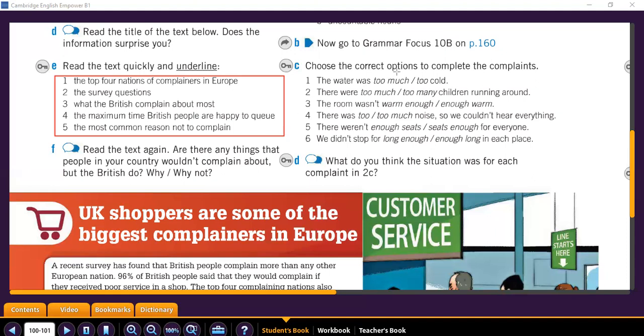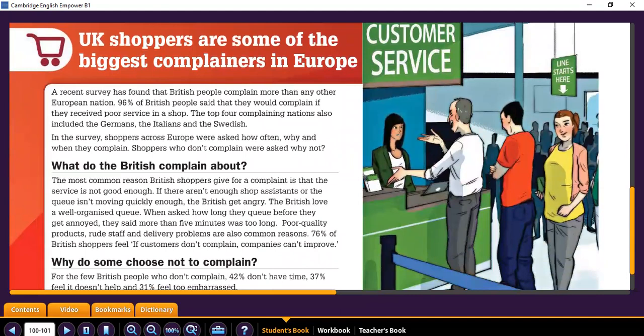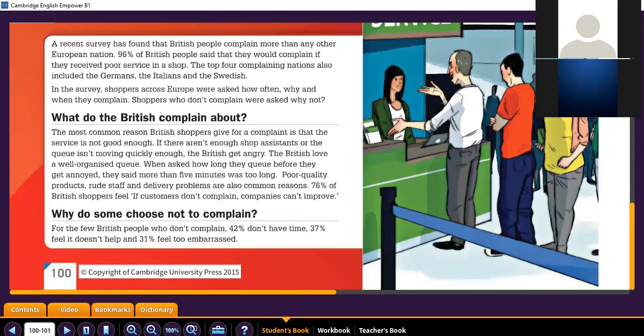Okay, guys, so pay attention to the reading because you're going to be the ones who are going to read today. Ustedes me van a ayudar con la lectura el día de hoy. So let's begin with this short reading. UK shoppers are some of the biggest complainers in Europe. Can you help me read in the first paragraph, please? This time I'm going to ask a man. Help me read in this, please, Sebas.